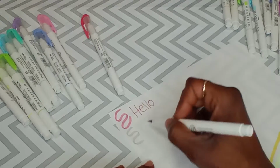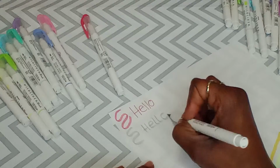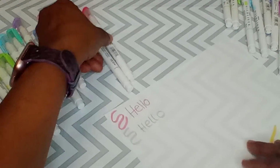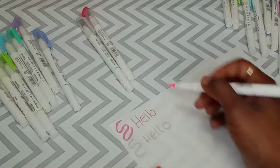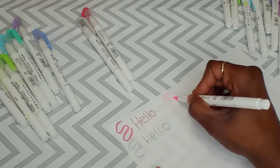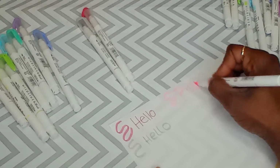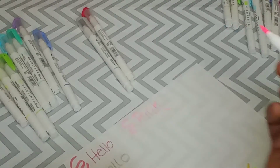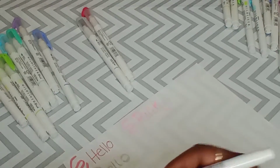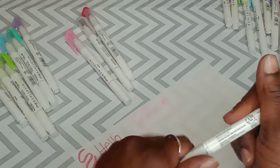Okay. I like how it just... you know, like, whew. This is pink. Yeah, I wouldn't try to write with these. I probably wouldn't even use the brush too much. I'm not sure about that.